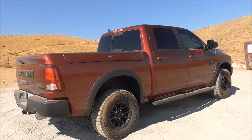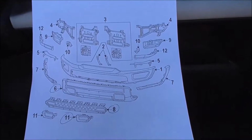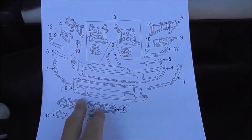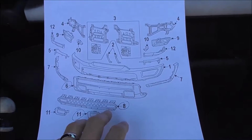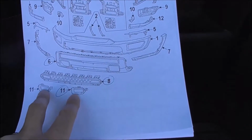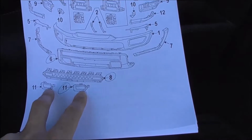But I'm not going to be doing any crazy rock crawling or anything like that. Okay, so here is the front bumper exploded view of all the parts for a Ram Rebel. I printed this out and walked around the front and just circled all the numbers of parts on mine that are messed up. It's mainly this giant skid plate right here, that's number 6, but this trim piece and these two bezels that go around the factory tow hooks, those are pretty messed up too.